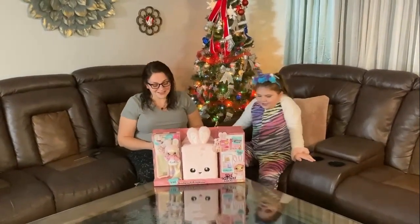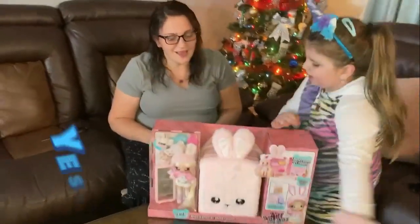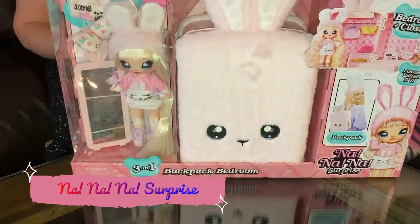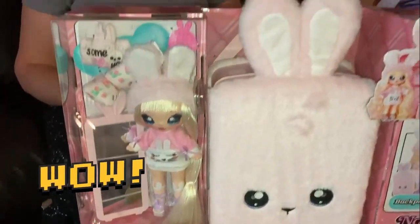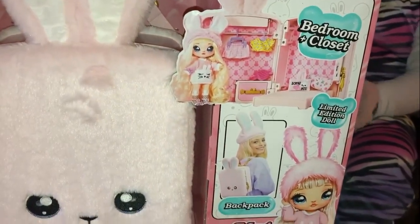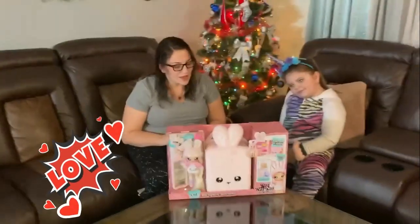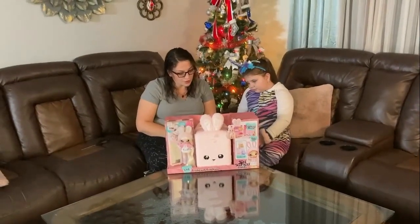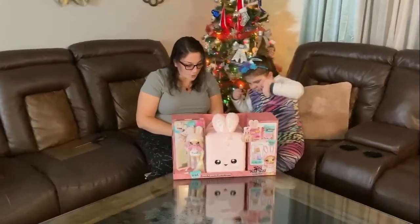Yes. So guys, today we are going to be opening a Nana Surprise 3-in-1 backpack, bedroom, and closet. Wow. It's a limited edition. So it comes with a limited edition doll, a real mirror, fashion hangers, a storage drawer, a brush, pillows, and a fold out bed.